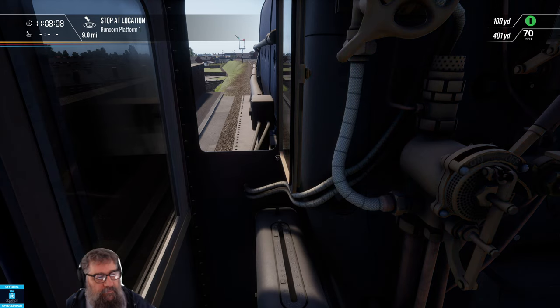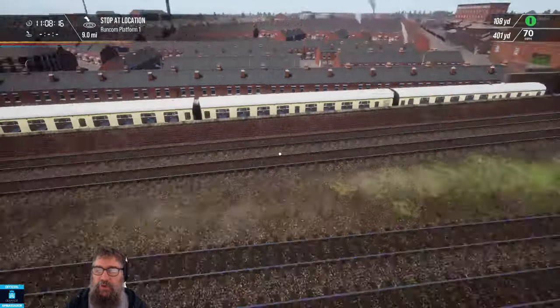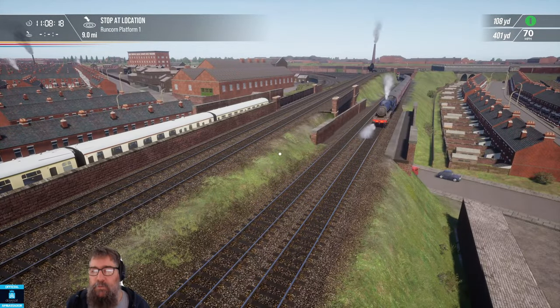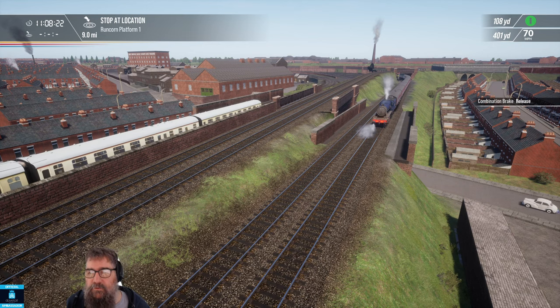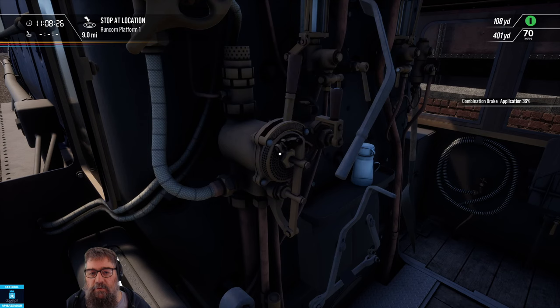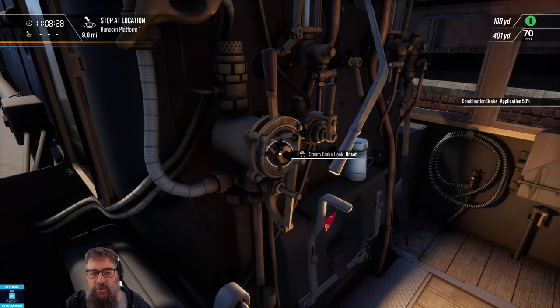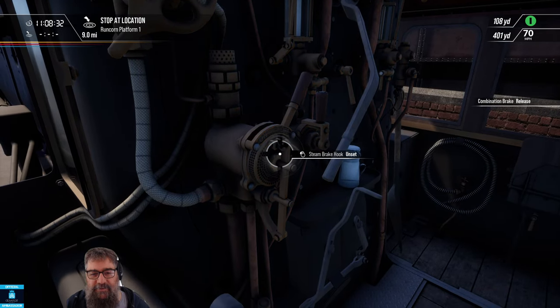Now, fortunately, that little bloke has to wait for us, which might be a little while because we're on a hill. And I should, hopefully, be able to release that now. Come on, off you go. No, drop your hook. No, drop your hook. There we go.